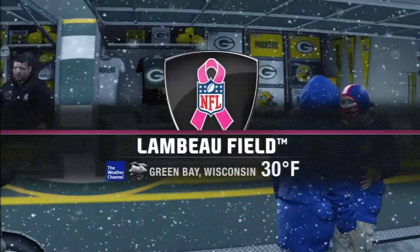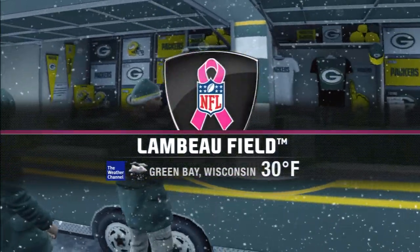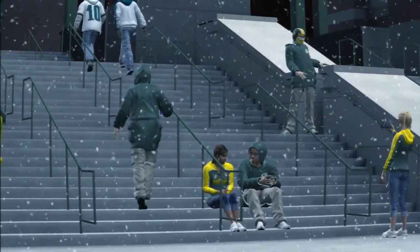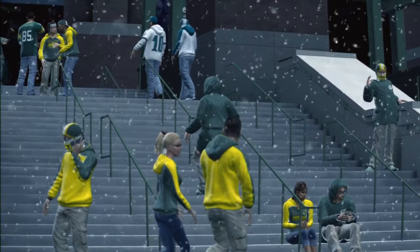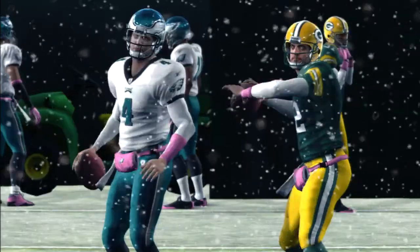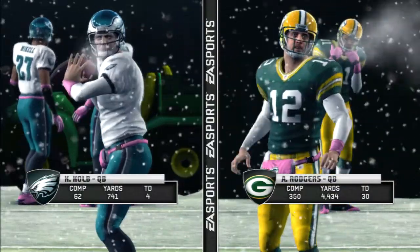Welcome to the tundra that is Lambeau Field here in Green Bay, Wisconsin, where the snow is really coming down. And welcome to this exhibition clash between the Philadelphia Eagles and Green Bay Packers. Who do you see as the key players for this matchup, Chris?